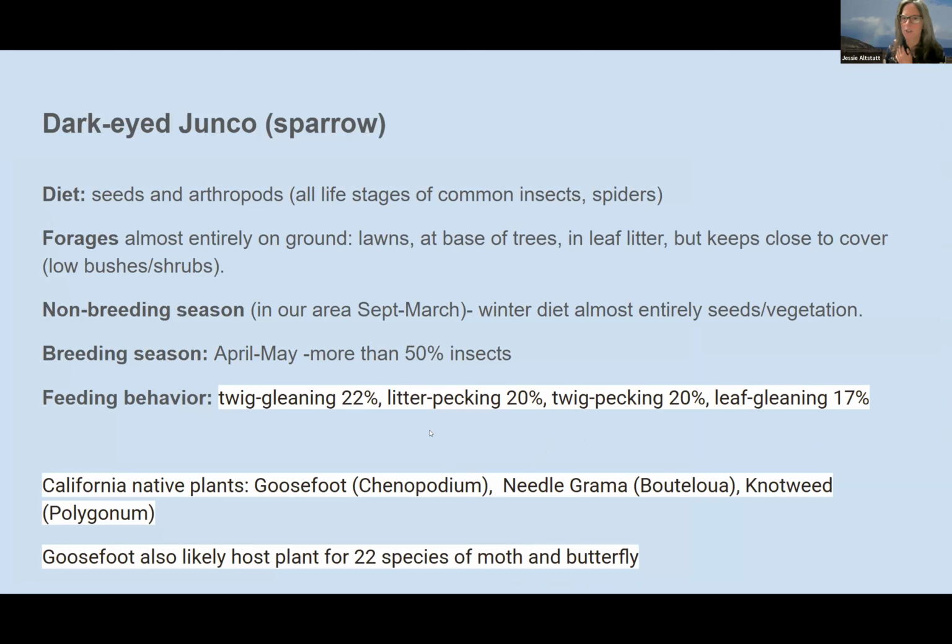They're sparrows, so they're going to be doing lots of poking around on the ground, jumping around a little bit in the grass. They're here in our area during the non-breeding season also. So these are resident birds, or at least the species is resident. But then during the breeding season, their diet goes to more than 50% insects. So they are really trying to go for those high value prey items so that they can have the energy to lay their eggs and raise their babies.